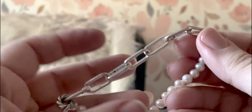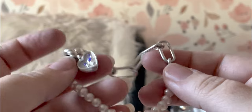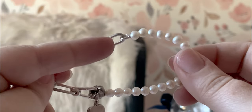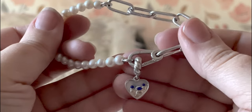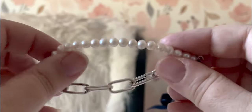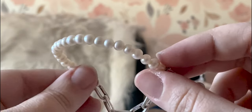But I don't know, I really think I would like it with all rose gold links. In order to do that, I would have to take it and have this link cut off. I am not 100% sure that is something I want to do, so I'm not going to worry about that unless it becomes something I like to do. But for now, that is my new bracelet and I love it.